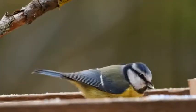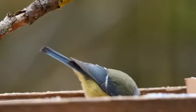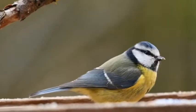If you want to help busy British birds, especially in winter, there are lots of things you can put out for them to eat. Seeds, nuts, even dog food. Head to rspb.org.uk to find out what food is safe to put out for birds.